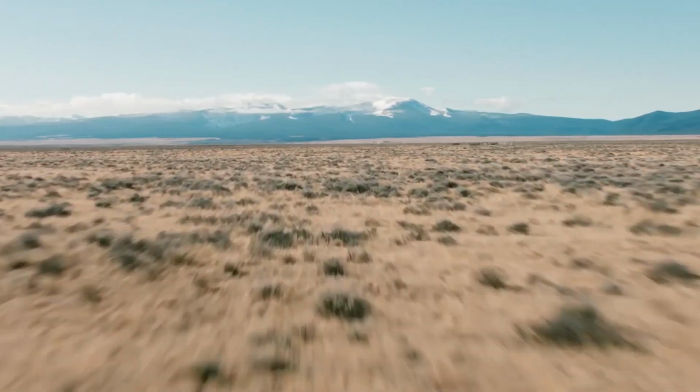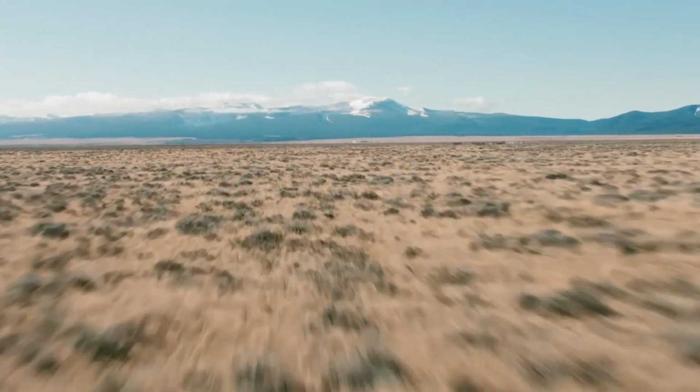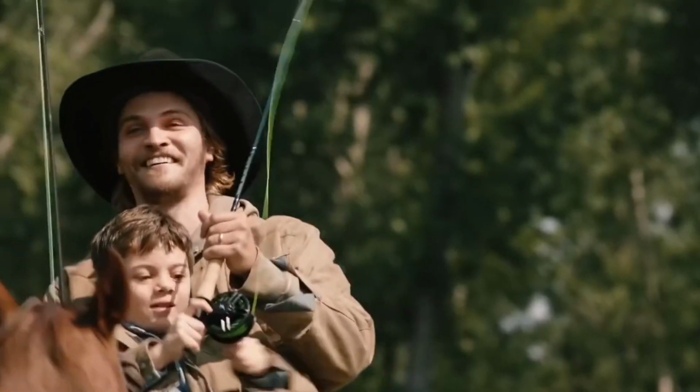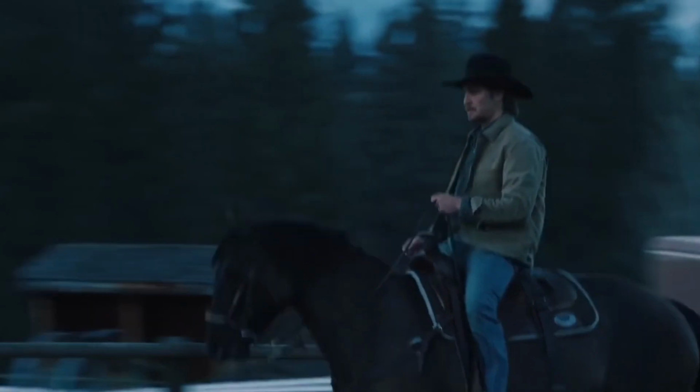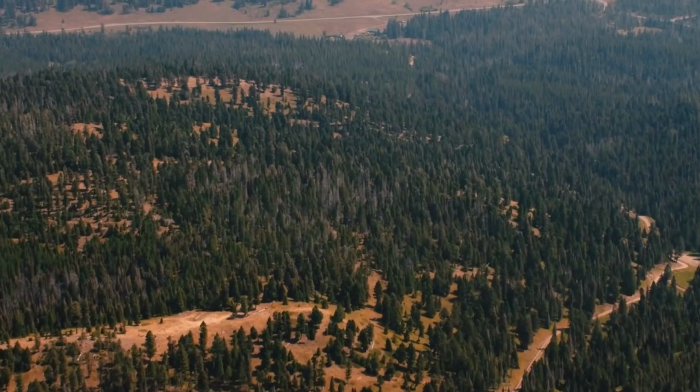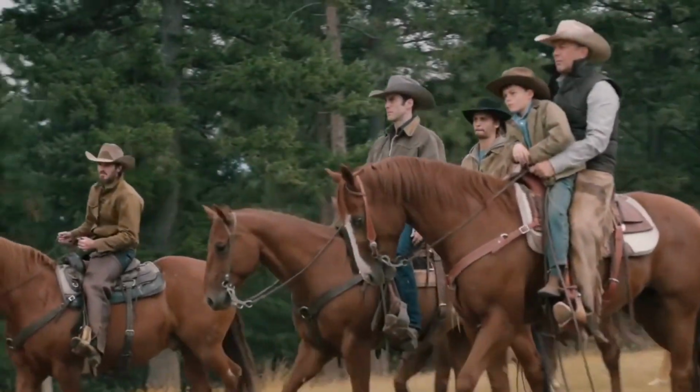Set in the stunning landscape of rural Montana, Yellowstone is a beautiful show to watch. There are incredible scenes of the wild and how ranchers have to live and work with nature instead of fighting against it. The incredible shots and stunning views help to make it feel that Montana becomes one of the characters of the show, instead of just being the backdrop of the Dutton family drama.